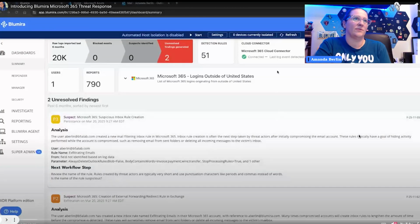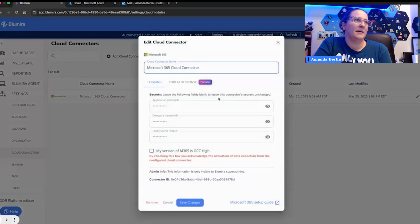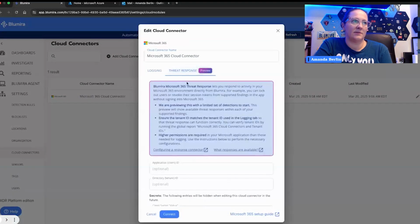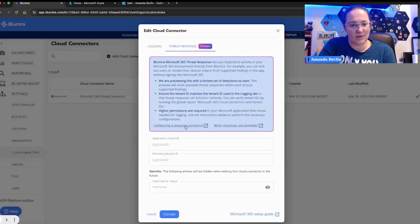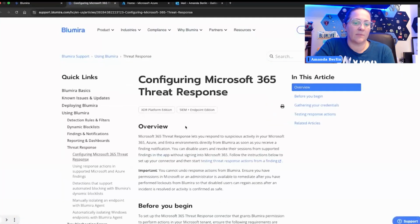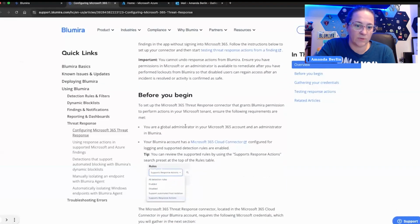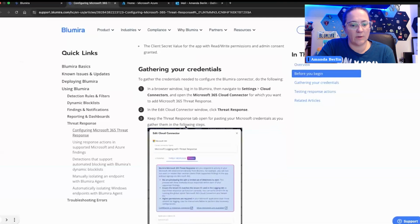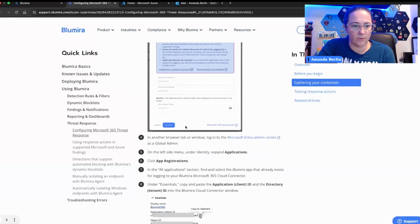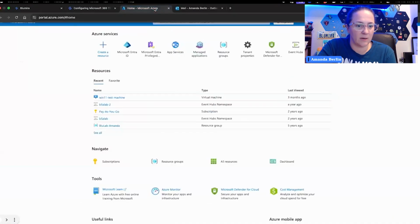So this is our platform for those of you who haven't seen it. Right up top, you can get to the cloud connectors you have, or it's underneath settings. And we have this nice little threat response preview option on here now. That preview obviously is going away soon. And right in there, it takes you to the directions on how to actually set up this response connector. So this is on our public support site, and you can just walk through it. I think this video is 7 minutes, so it doesn't take super long to set up.